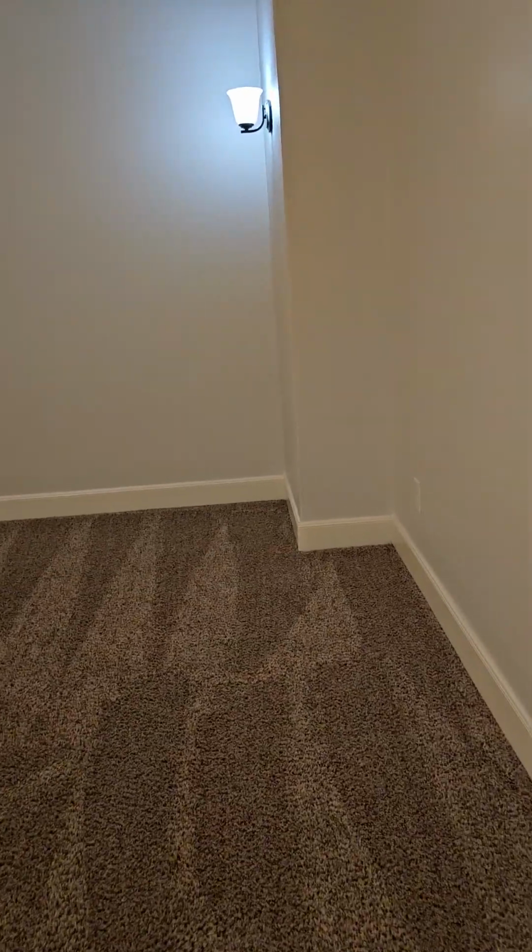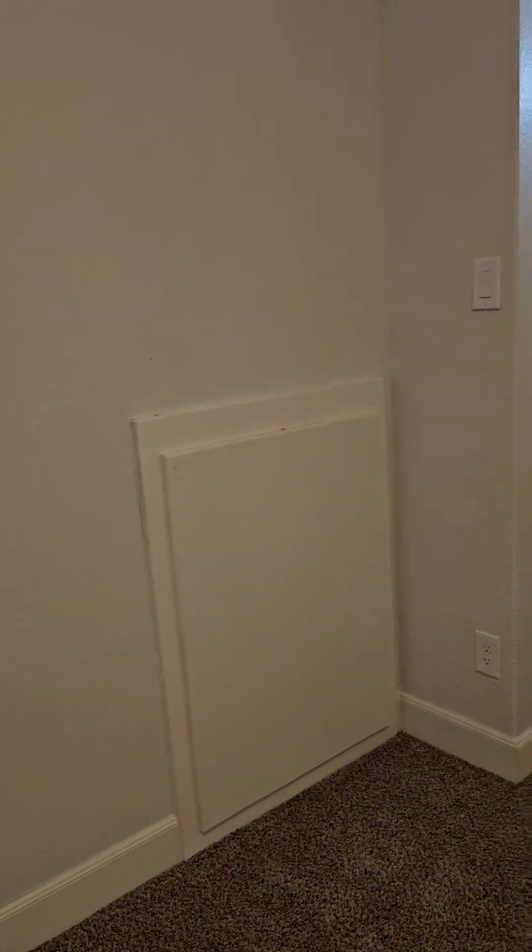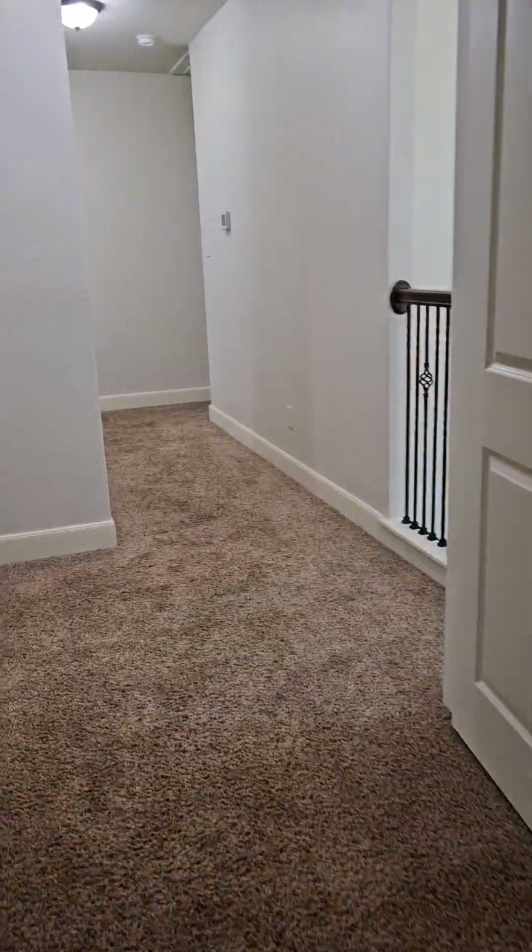Really, really large room. Appears they had a TV there. I imagine they had the wiring and everything for these speakers is probably behind one of these two cover plates, but not for sure. That leads to the attic. This also leads to the attic.